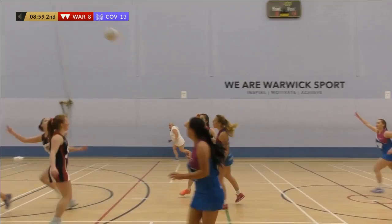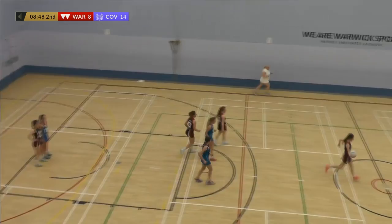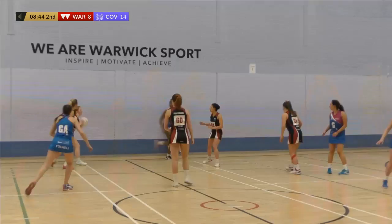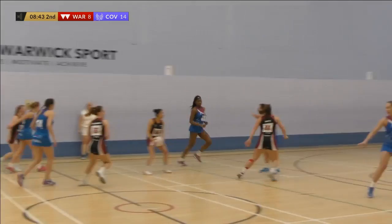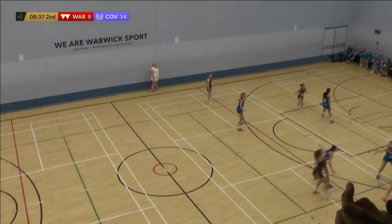Folwell into Money. Money's been on point all day. She's been bang on the money as Coventry open up a 6-point lead. Knowles, she's given the contested ball, Adio, but Georgia Gilson, a little ankle. A shoddy roll there. Expansive players, Knowles. Where are the options?